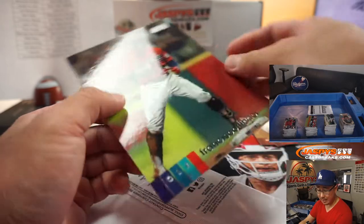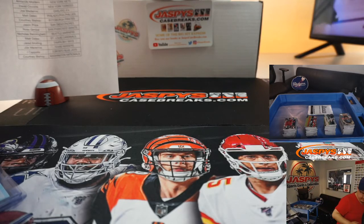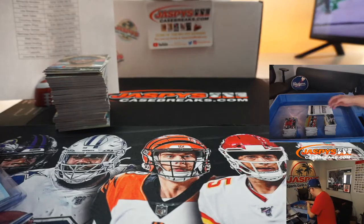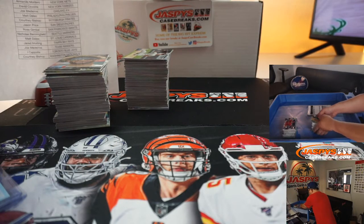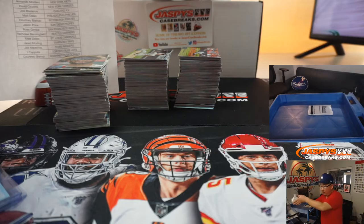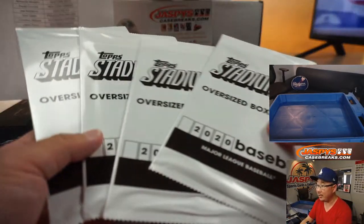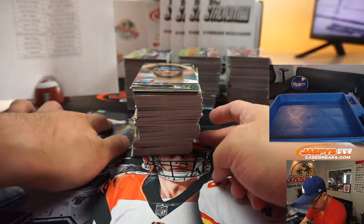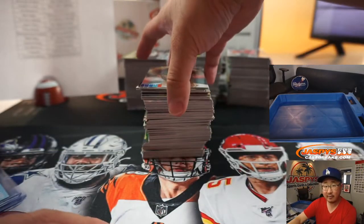And there's Francisco Lindor for the Tribe. That goes to Matt. All right, almost there, folks. We're almost done. Got one. Two. Three and four boxes remaining right here, and some box toppers. I think I grabbed a box topper early. No, I didn't. There's still four left back there as well. All right, good luck, everybody. Last four boxes.